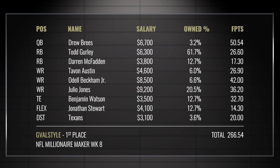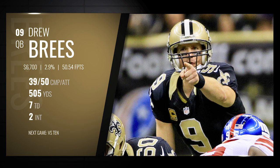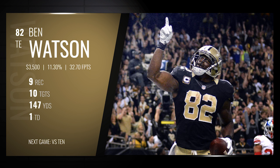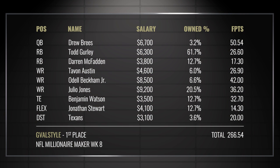He targeted two defenses that were giving up a lot of points. Both were a little bit banged up, especially the New York Giants. Their pass D has been horrific the past couple weeks. They're without Prince Amukamara. This was a great spot to use Drew Brees at home. Ben Watson has been trending up in targets, and at 3,500 at tight end, he was a great choice. I really liked targeting this game.